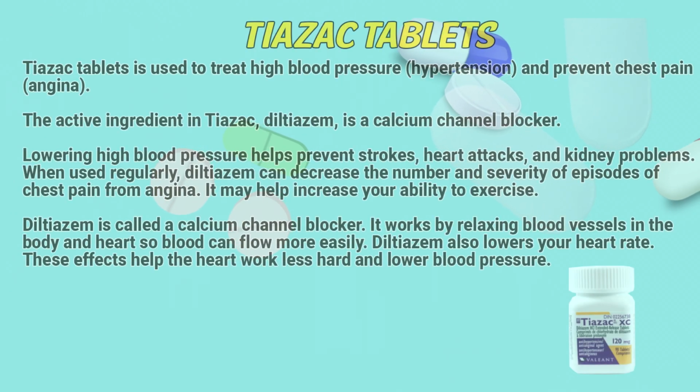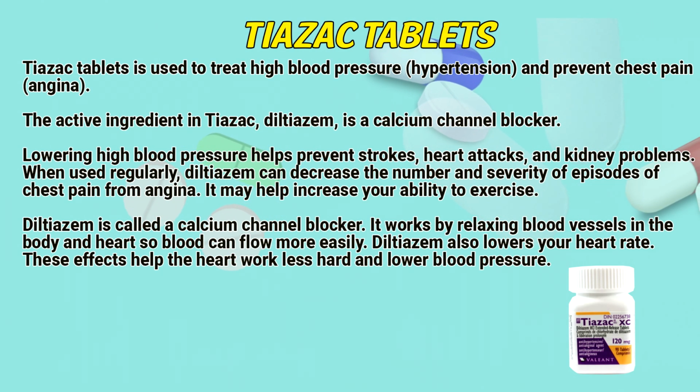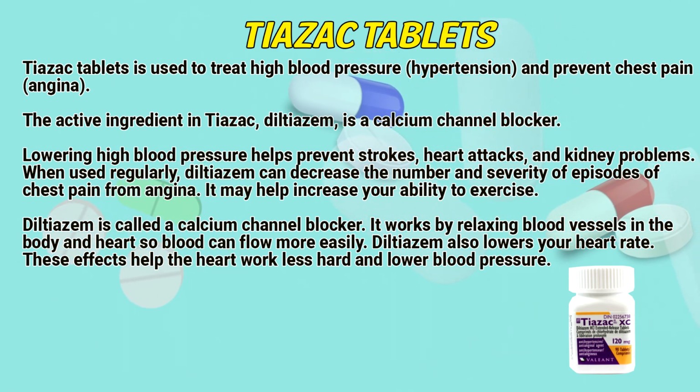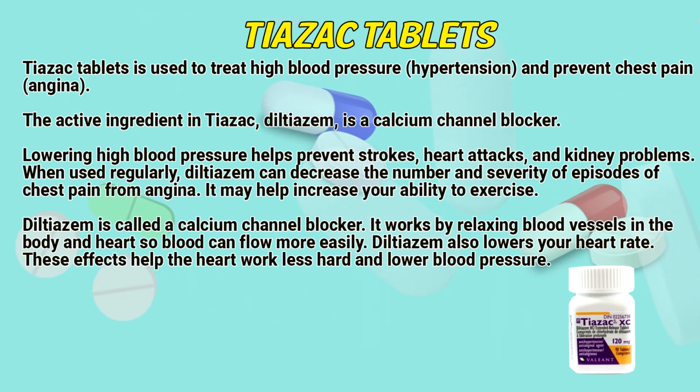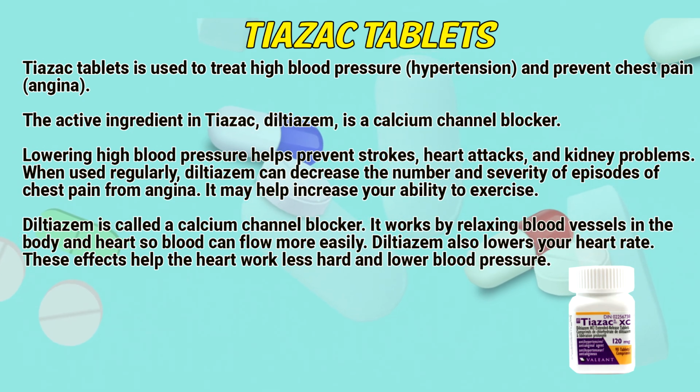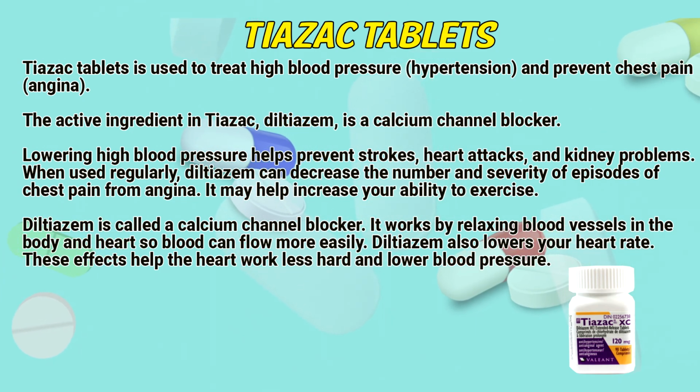Tiazac tablets is used to treat high blood pressure, hypertension, and prevent chest pain, angina. The active ingredient in Tiazac, diltiazem, is a calcium channel blocker. Lowering high blood pressure helps prevent strokes, heart attacks, and kidney problems. When used regularly, diltiazem can decrease the number and severity of episodes of chest pain from angina.